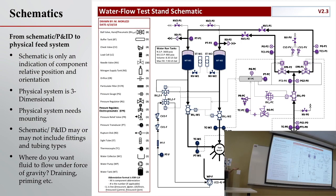The physical system is three-dimensional, obviously, so you're going to have considerations like where the propellant or the water flows under gravity. Maybe you want it to flow in a certain direction. Maybe for priming a system, you're going to want it to drain a certain way, or if something's evaporating, like cryogenic boil-off, you're going to want it to route in a certain way. So, kind of obvious things, but important to get in your head when you're moving from a schematic to actually procuring components.